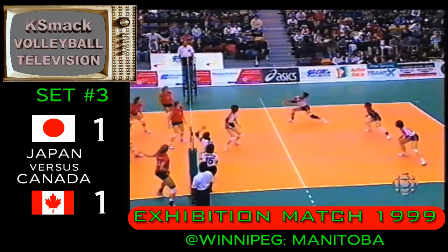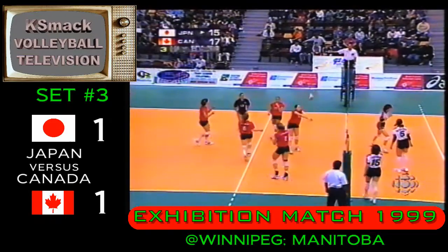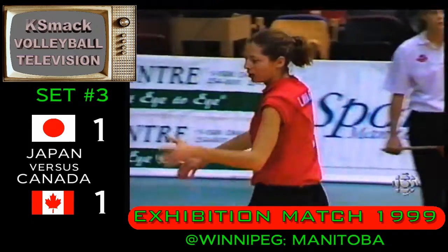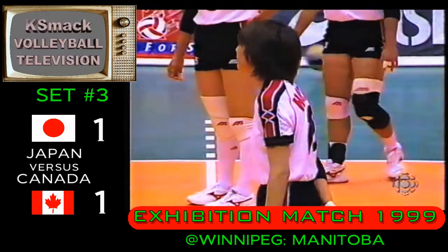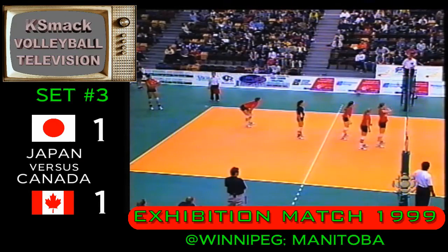Lemieux, back set. Cross-court hit. Good save by Japan. And Horai on a setting violation. Now, on the first contact of the ball over the net, the referees are very liberal in the use of the hands, but on the second contact on the set, it must be precise.